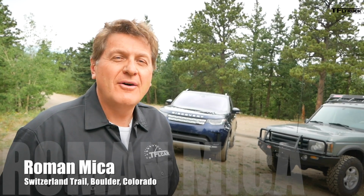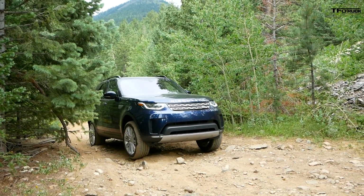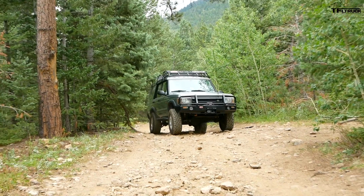Ladies and gentlemen, welcome to a classic TFL old versus new versus Goldmine Hill off-road review. The blue vehicle is a brand new 2018 Land Rover Discovery, and the teal vehicle, well, that's our new TFL rescue rig, and it's a 2004 Land Rover Discovery 2.